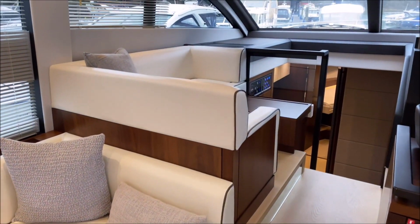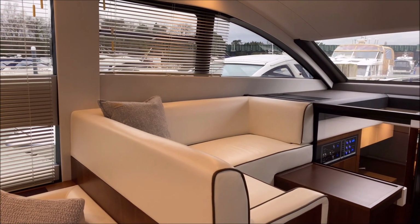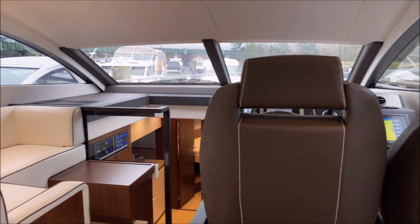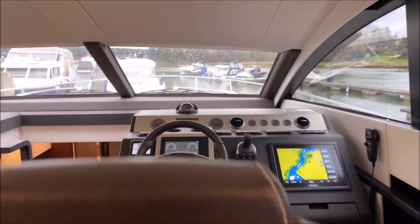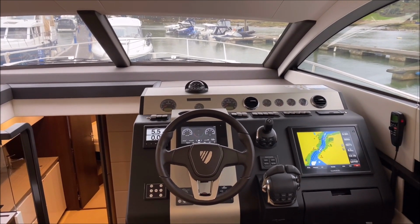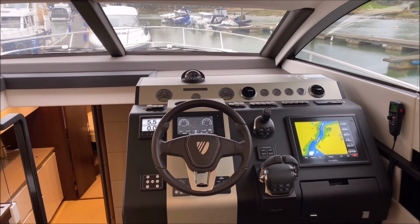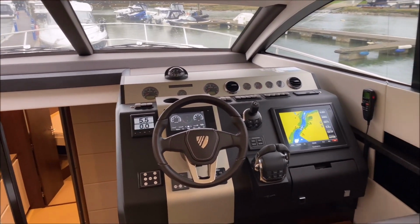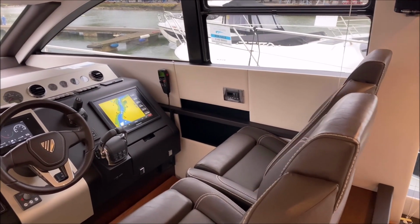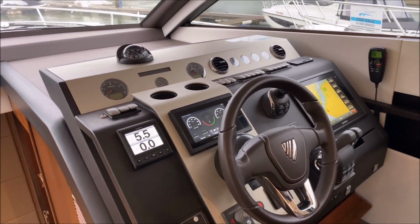And going forward, you've got this additional little helm companion seating area, so you can have more people looking forward on the boat. One thing you notice with a Fairline as we get to the helm is that the helmsman actually sits nearer the middle of the boat, so away from the edge of the boat. This gives you much better visibility when you're underway. So you've got the two individual Recaro helm seats, and then a really nicely laid out helm station.